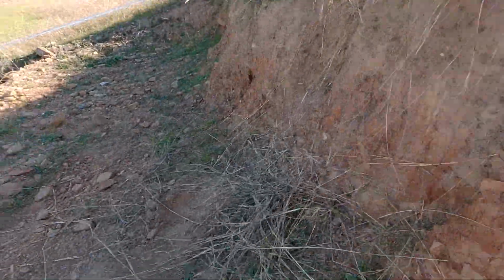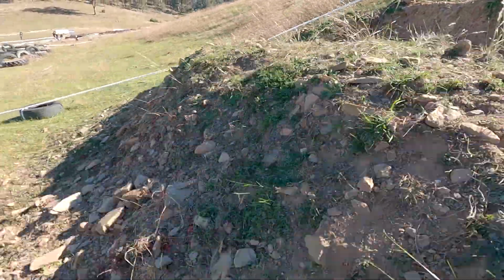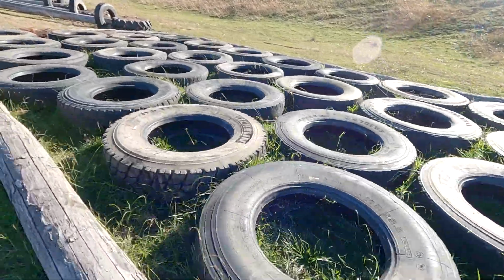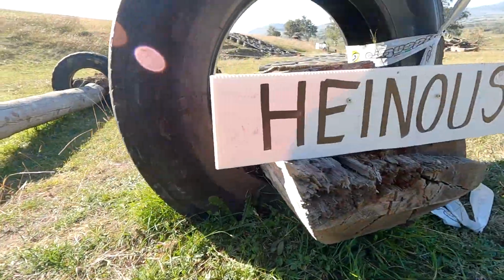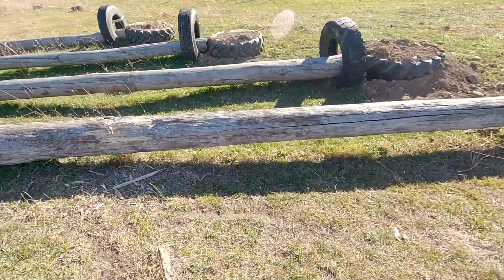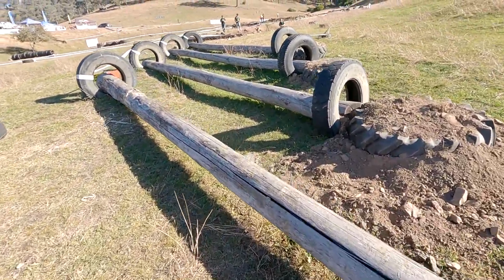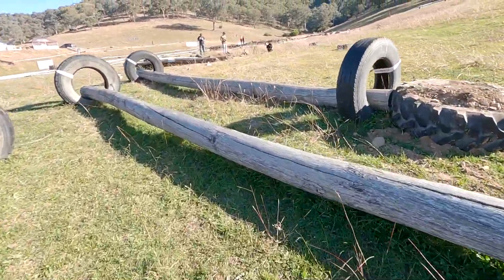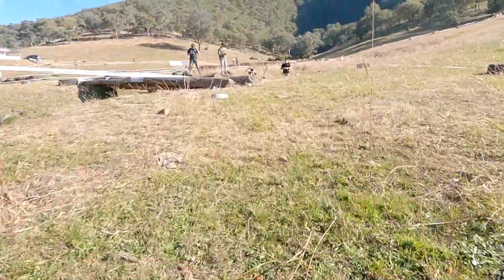While these obstacles aren't scary, and there's a very low risk of death or injury, they do require an extra level of thought and planning before you attack the obstacle. These logs here are a great example of smart planning by the track builders. From a distance, they look very simple, but once you get up close, you find that the logs are elevated, they're on an angle, and there's also less than one bike wheelbase gap between the logs. Super awkward to get through.